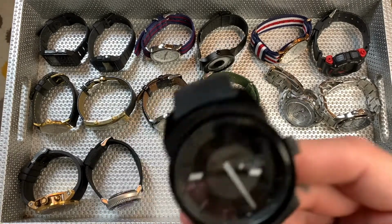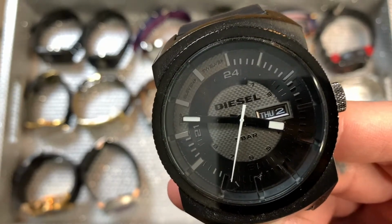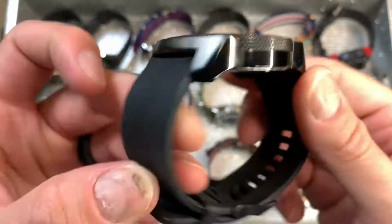The next one here is a quartz. This is a Diesel. I love this watch. This was a gift from my wife for Christmas one year. It's got a lot of presence on the wrist. It's quite a big watch. It's got a beautiful rubber strap on this.